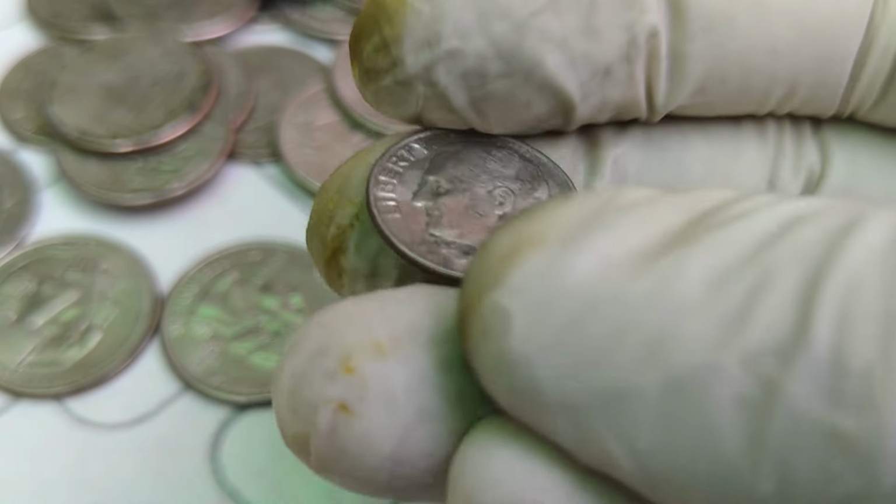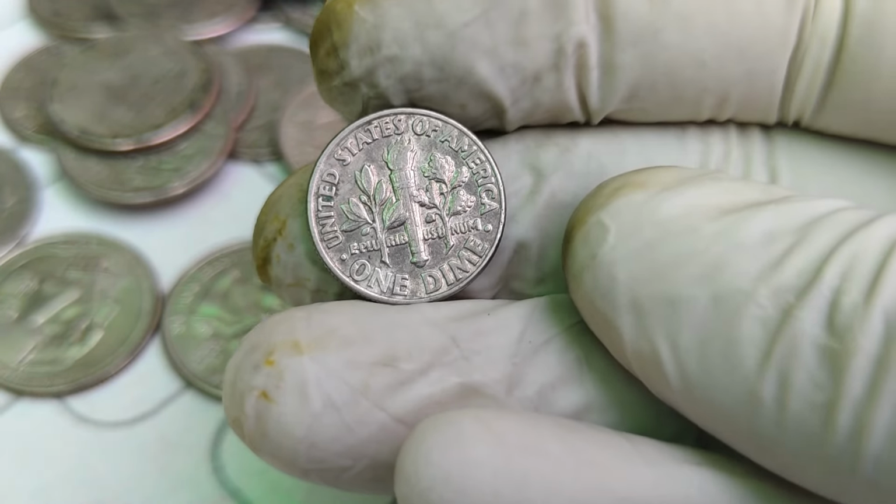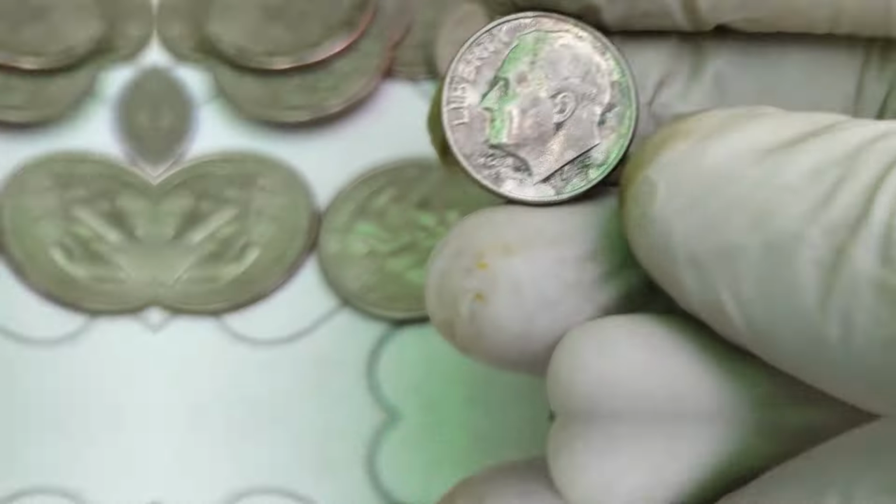The Roosevelt dime was first introduced in 1946, replacing the Mercury dime. It was named in honor of President Franklin D.